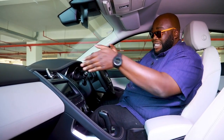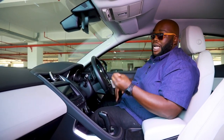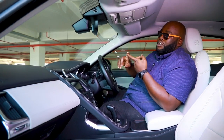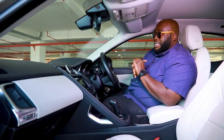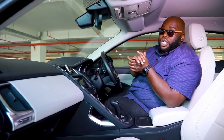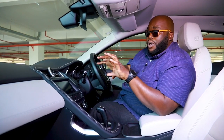So the highlight of that center console is this 10-inch Jaguar Touch Pro infotainment system that actually houses navigation, radio, vehicle dynamics, and of course you can actually park the vehicle using the park assist that is standard on this particular variant. And obviously Mr. Murigi, who's a resident tech expert, is going to give us a lowdown on how all these systems work.